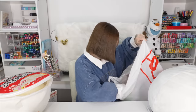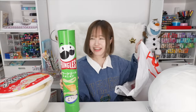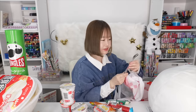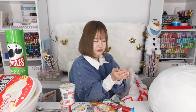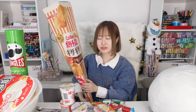Next up, we've got some small anime plushies and Pringles. Sour cream and onion Pringles, everyone's favorite. And here's some small snacks. More snacks. Oh yes, I got a Kimetsu no Yaiba fork and spoon. It's so cute because I got a Nezuko and Zenitsu pair. Best pair ever. I got a lot of small Legos. And I remembered this was the 10 yen one. So worth it.